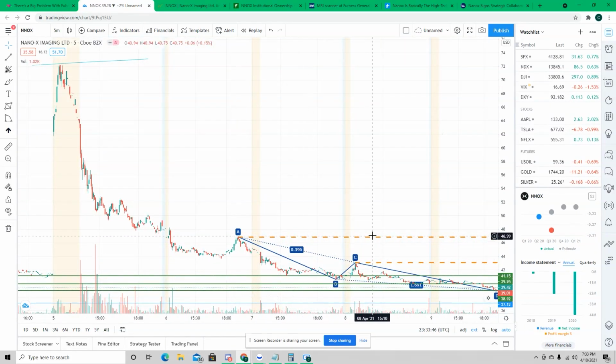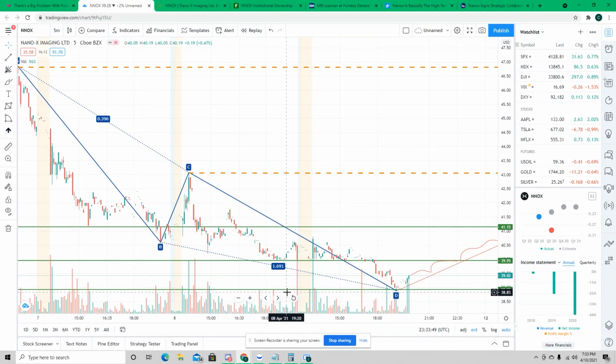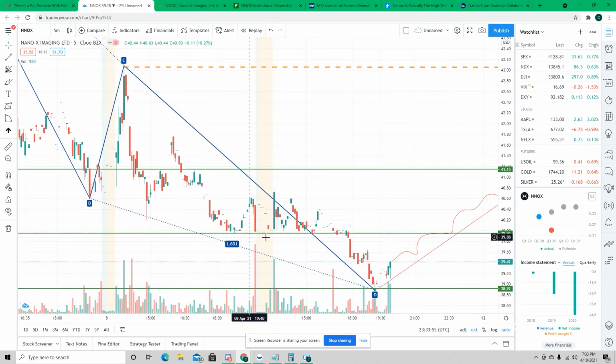But the point is, this is a valid support line pretty much. If you want to go a little bit back here, you can see some nice bounces right there. One right here, one right here, one right here. It went up, went down, kind of broke right here. That support line became a resistance line now.